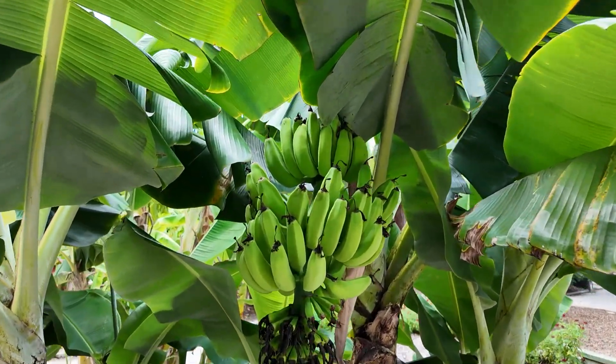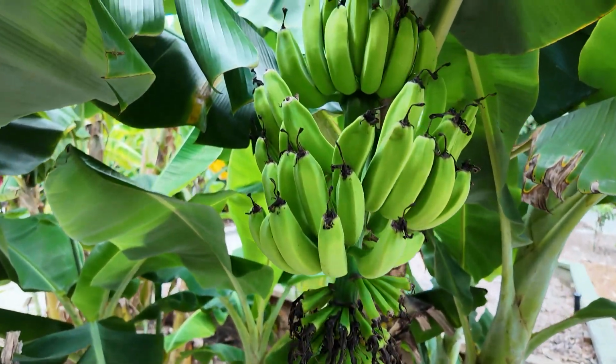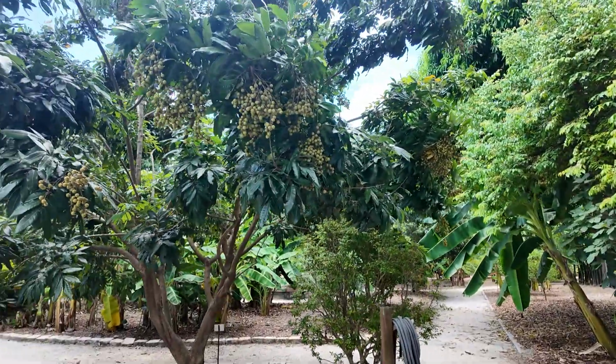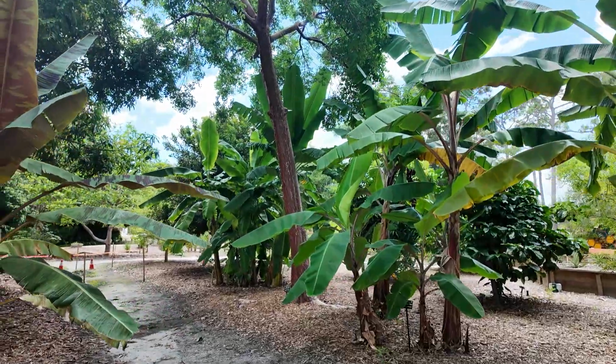There's a banana tree. I've never seen this. This is very cool. And no, I'm not gonna grab one off there and eat it. I know that's what you're thinking, so don't put it in the comments. Longan koala. Oh, that's a rainbow tree.